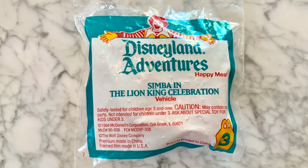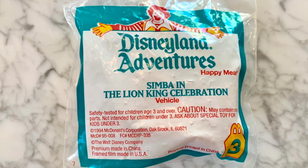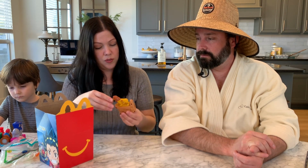Number 3. Simba in the Lion King celebration. Okay, vehicle. And this is very interesting because the Lion King came out in the theaters literally like a week or within the month of these Happy Meal toys being released.